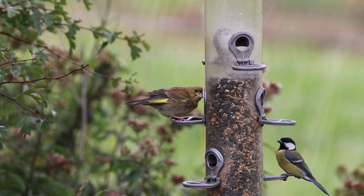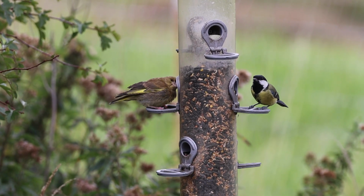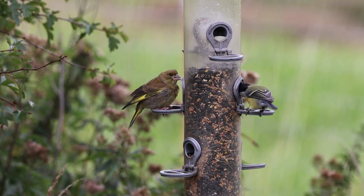Joining this juvenile greenfinch are a pair of related birds. This first one is a great tit, the largest tit in the UK. It is a resident of woodlands but has readily adapted to garden feeders.